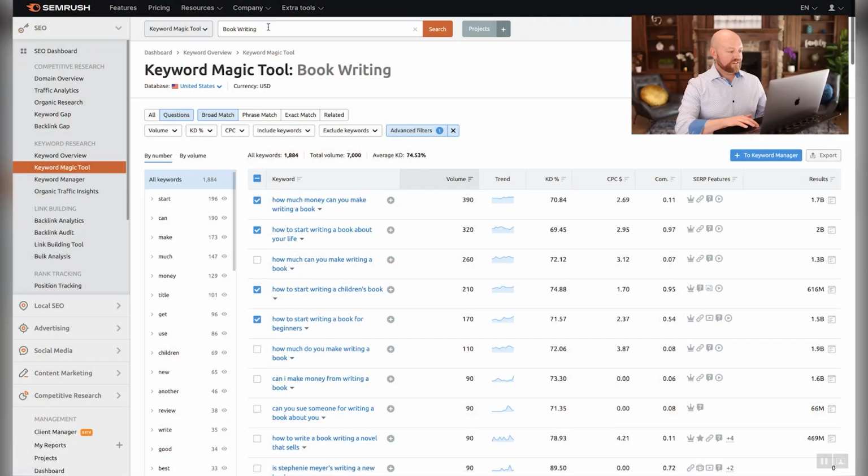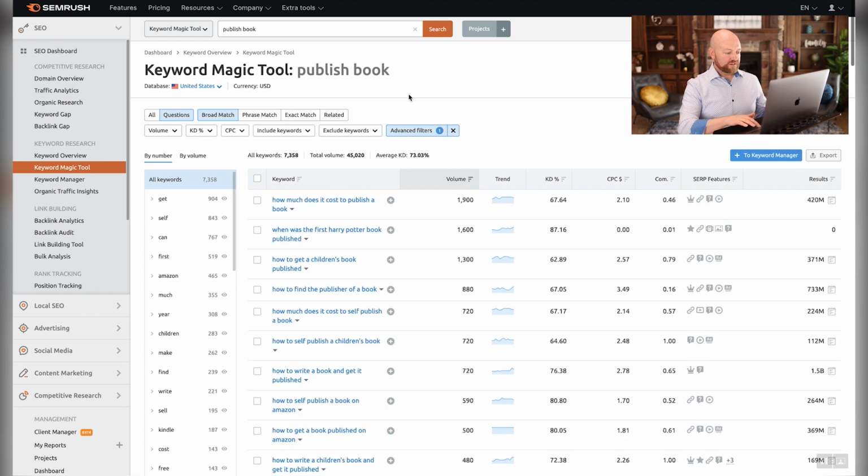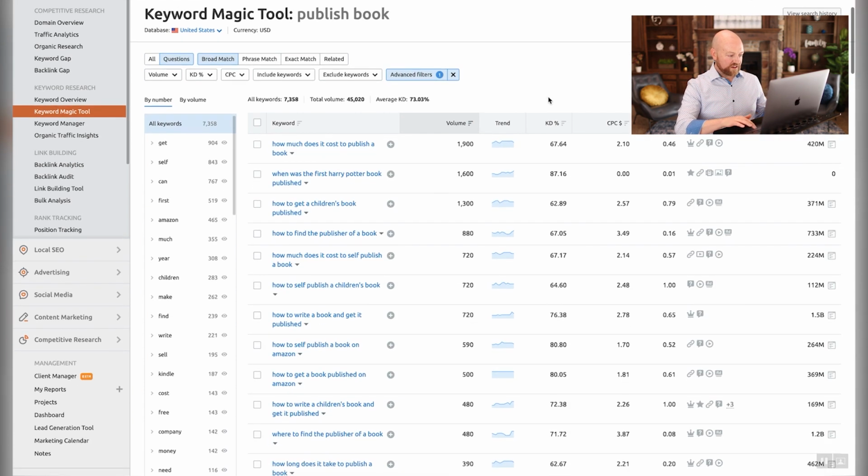All right, one more example for you. Let's do publish book. I've obviously kept those same settings and filters on. Let's comb through here. Wow, there's a lot. So again, how much does it cost to publish a book? How to get a children's book published?